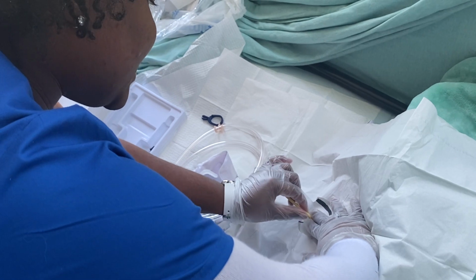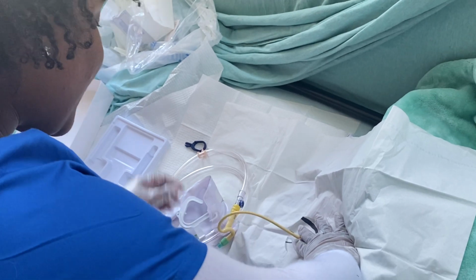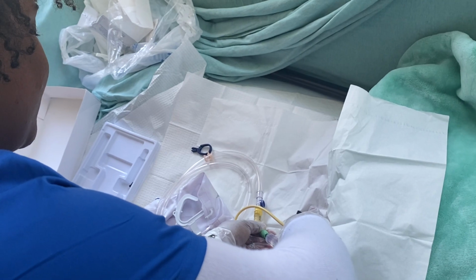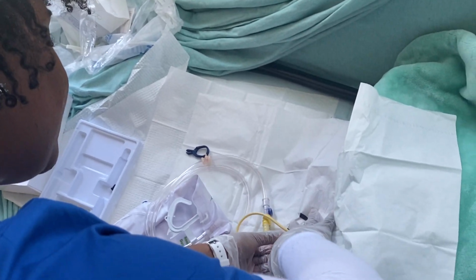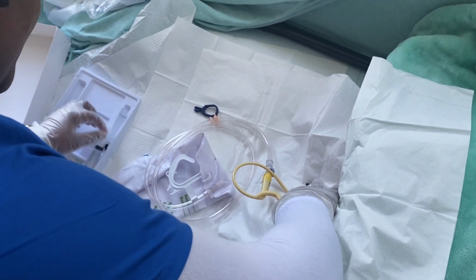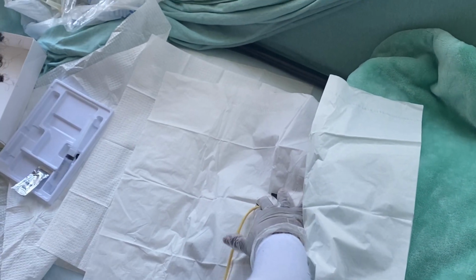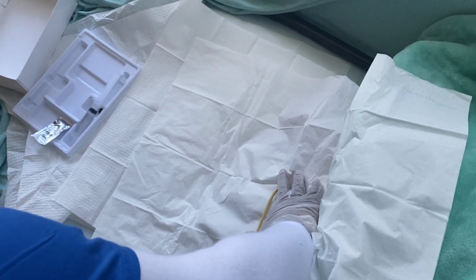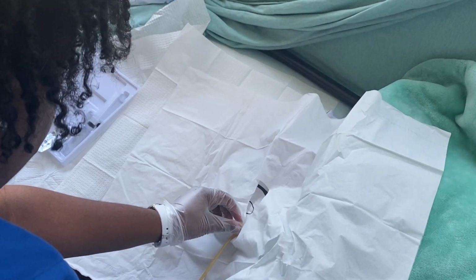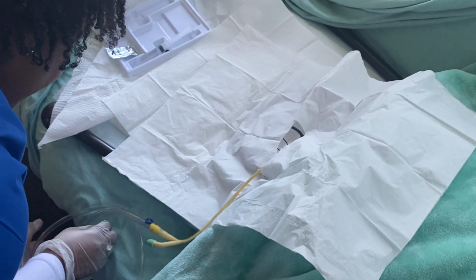Now I'm going to pull to see if I have a little resistance, which I do. Now I'm going to push just slightly. Okay. Now let me hold it. Okay, everything is good. Okay, place that there. I'm going to attach the catheter to the side of your leg right here. And I'm gonna hold the drainage bag. And I'm gonna clamp it on your side.